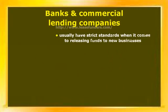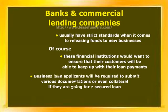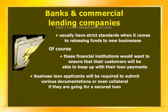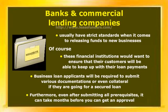Banks and commercial lending companies usually have strict standards when it comes to releasing funds to new businesses. Of course, these financial institutions would want to ensure that their customers will be able to keep up with their loan payments. Business loan applicants will be required to submit various documentation, or even collateral if they are going for a secured loan. Furthermore, even after submitting all prerequisites, it can take months before you can get an approval.